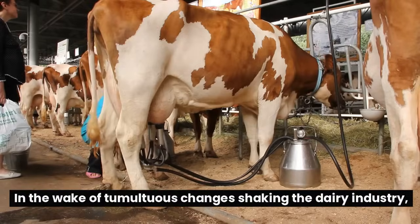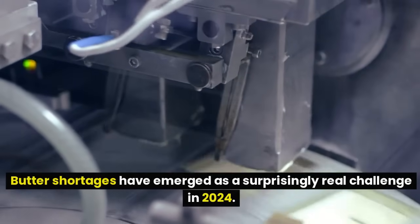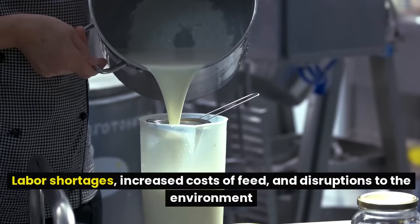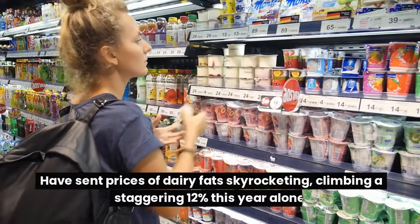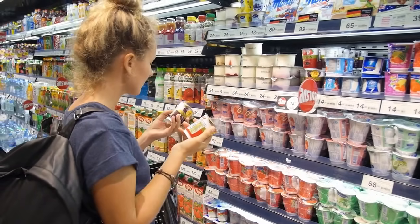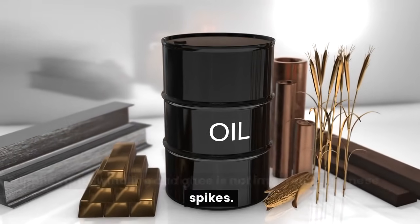In the wake of tumultuous changes shaking the dairy industry, butter shortages have emerged as a surprisingly real challenge in 2024. Labor shortages, increased costs of feed, and disruptions to the environment have sent prices of dairy fats skyrocketing, climbing a staggering 12% this year alone. The result? Supplies are dwindling and ghee is not impervious to these spikes.